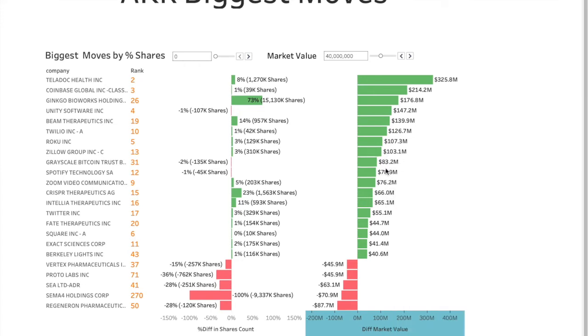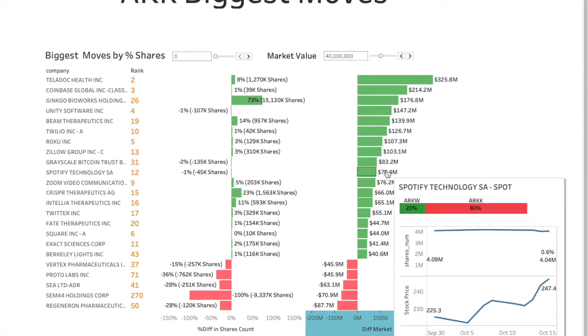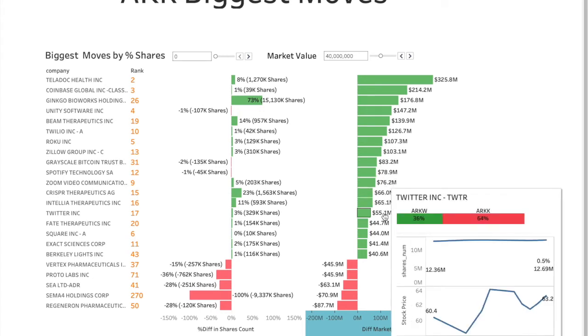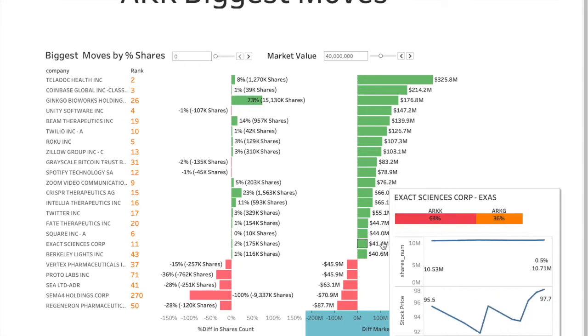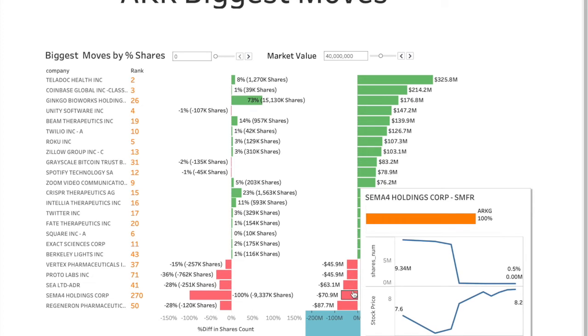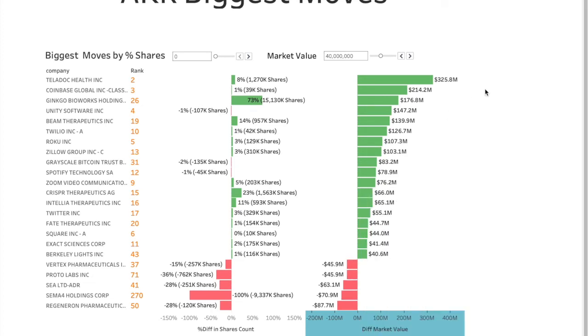Bitcoin going up. It's touching 60,000. The Bitcoin, the real Bitcoin price. This is Grayscale Bitcoin, which is an ETF, a fund that just follows price of Bitcoin, because ARK Invest cannot legally invest in Bitcoin, so they invest in this. Spotify, Zoom, CRISPR, Intelia, Twitter, Fate Therapeutics, Square, Exact, Berkeley. And in terms of negatives, we have Regeneron, SEMA we went over, C, Proto Labs, and Vertex Pharmaceuticals. So those were the biggest moves.